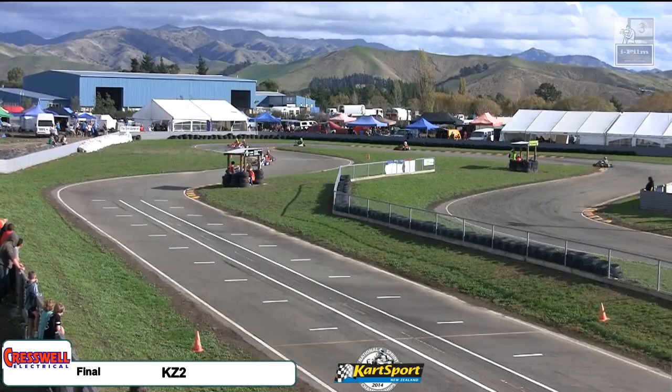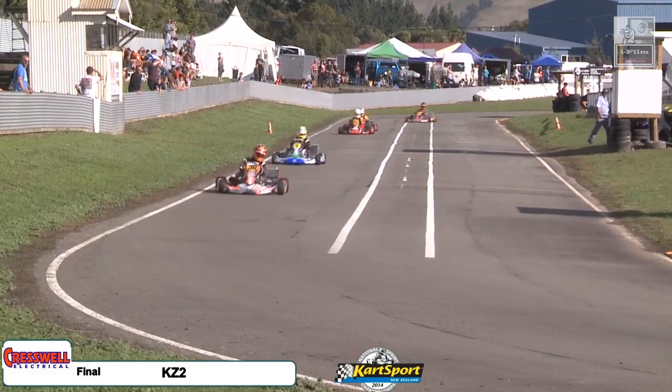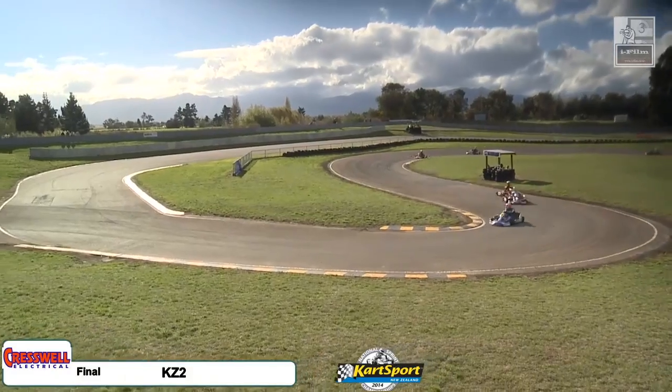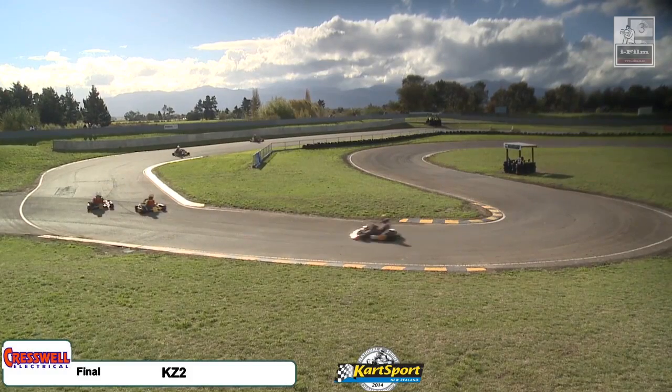But Matthew goes down in the last corner. Good pass. And that's a mechanical flag for one of the guys in the top 3. And Matthew's away. Matthew is away. He's in 4th position. Looking good. Chris Cox has got his rear bumper fallen off. So Matthew Kingsman into 3rd position from the back.